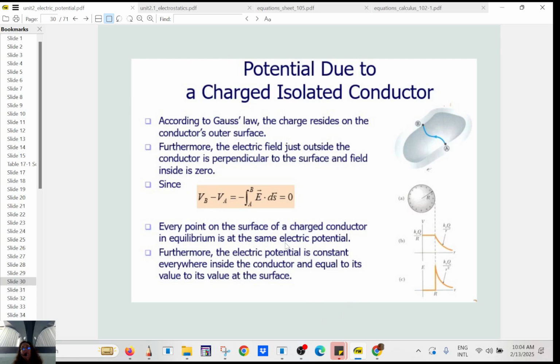Okay, so now it's the same thing that I have done. If you have some kind of conductor, inside the electric field is 0, and outside, if it's a point charge or behaving like a point charge, the field is going to go as 1 over R squared. The potential is constant inside a conductor, and outside it will go as 1 over R.